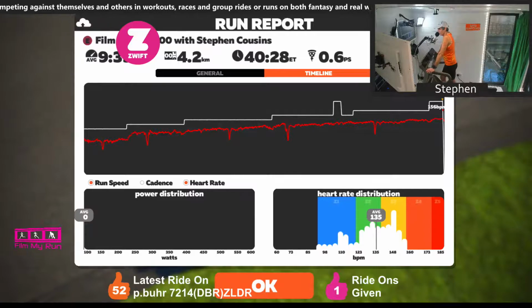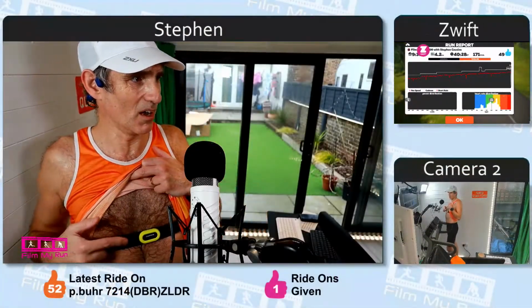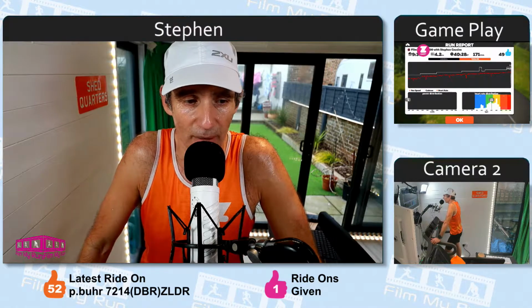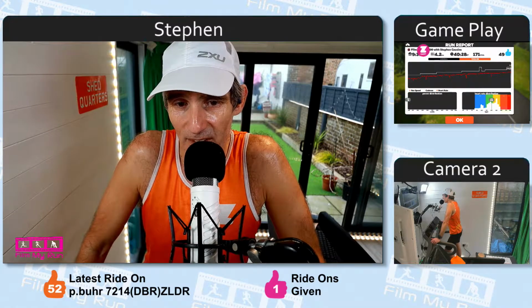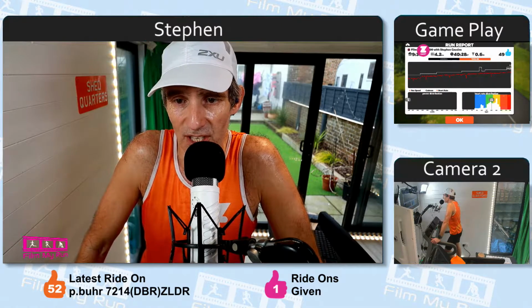I'm using Bluetooth, so I've got a chest strap on. I'm wearing the Garmin HRM. Whether it's the best or not, it's the most expensive chest strap you can buy. Foolishly, I went and got it. And I am 99.9% certain that it is correct.